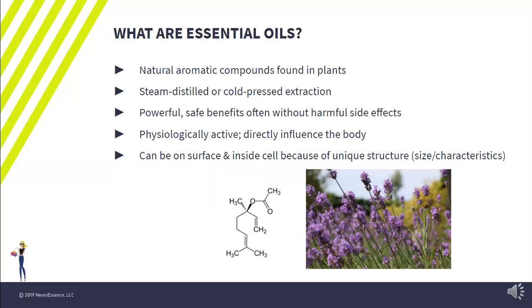They have powerful, safe benefits, often without harmful side effects. We always put that "often" in there because just because something's natural doesn't mean that it can't hurt you. You could walk through poison oak. We can have negative reactions to lots of different things. Remember, opioids come from plants, right?